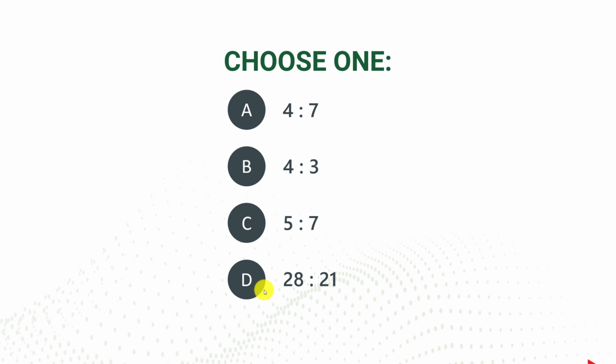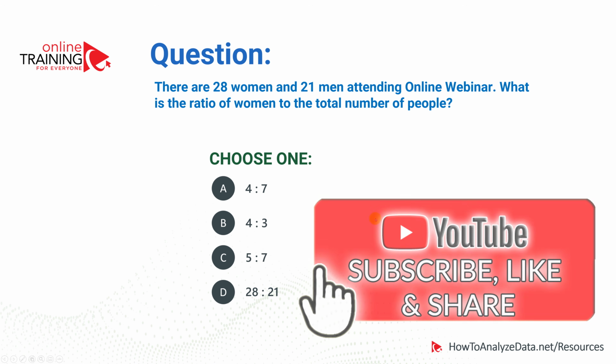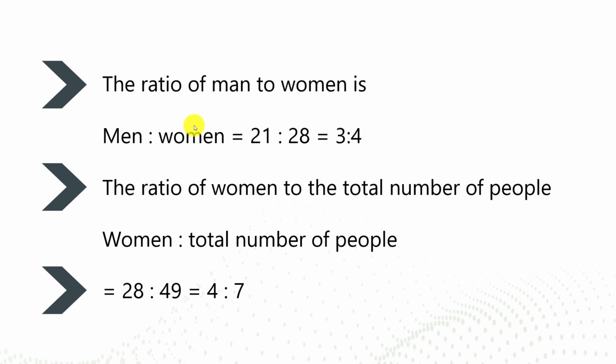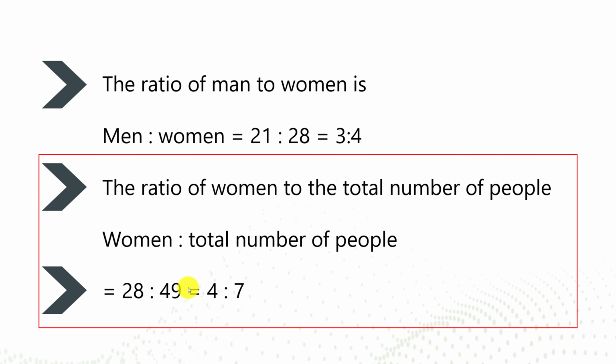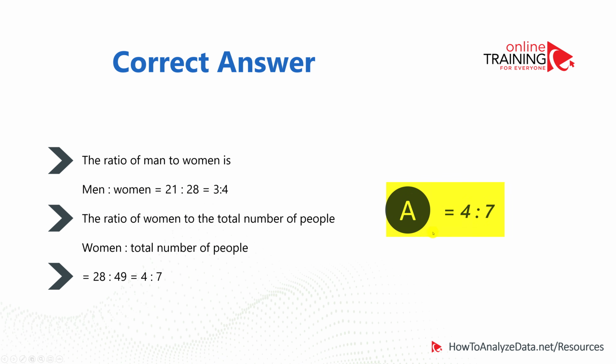The tricky part about this question is that there are choices B and D, which represent the ratio of women to men. But this is not what needs to be calculated here, because the ratio of women to total number of people needs to be captured. Let's look at the correct answer. Total ratio of women to men is 4 to 3, but the ratio of women to total number of people is 4 to 7, which is represented by 28 to 49. And 49 is calculated as the sum of all people, 28 women and 21 men. So the correct answer is A, 4 to 7. I'm pretty sure you nailed this question.